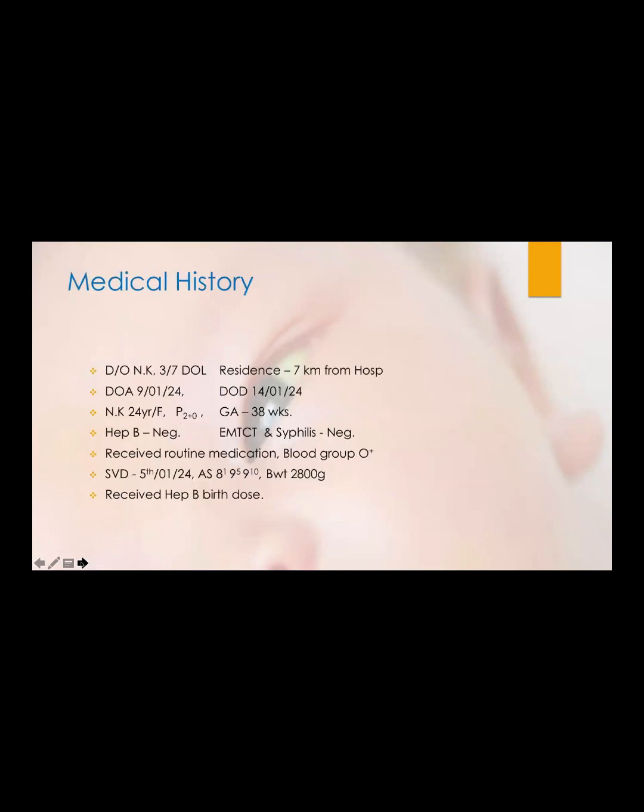The medical history of the patient goes as follows. We received a 3-day-old male neonate on 9th January 2024, who was delivered on 5th January 2024 by spontaneous vaginal delivery with an APGAR score of 8 in the first minute and 9 in the 5th minute, still 9 in the 10th minute, with birth weight 2,800 grams at 38 weeks of gestation, and he received routine medications at birth, including the hepatitis B birth dose. The baby was delivered to a 24-year-old female, para 2+0, and the HIV status of the mother was negative, the syphilis status was negative, hepatitis B negative.